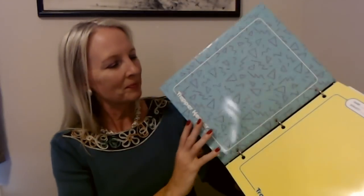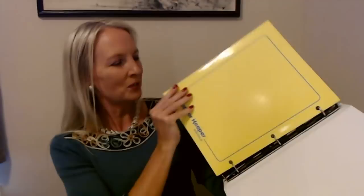Yeah, that's great. And then we have a yellow folder. This is a happy little yellow folder. Oh, it's like a banana yellow. And this one has a blue border going around it. And down here in blue, it says Trapper Keeper Portfolio down here at the bottom. Oh, I love this combination of folders. And then that's the last one.